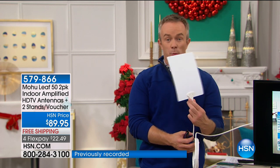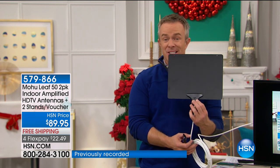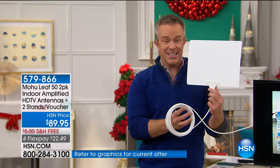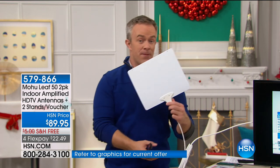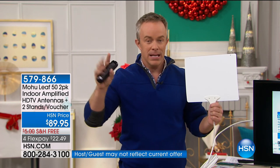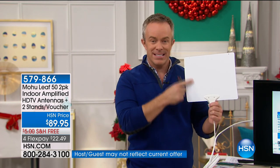It's flat, so it's wall mountable. It's actually even paintable, so it can just totally disappear with your decor. Really long cable, about a 16-foot cable, so you can go and find that premium hotspot. Think back to the bunny ears back in the day. This is that bunny ears, and it's the antenna built in.